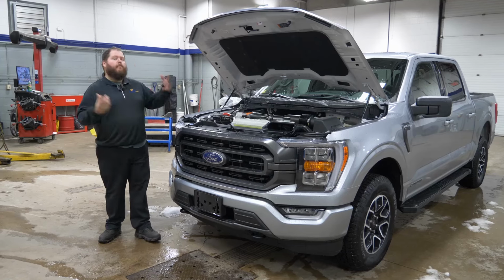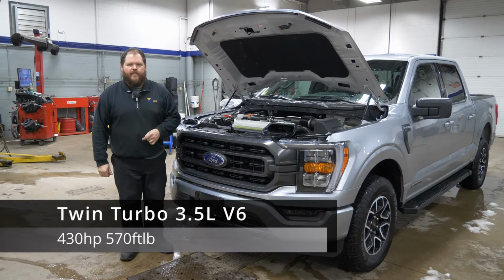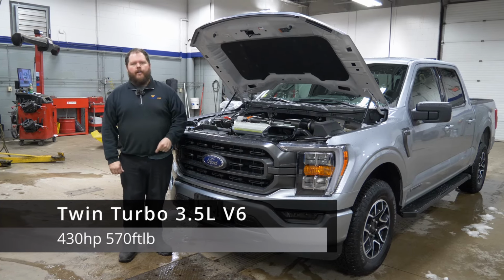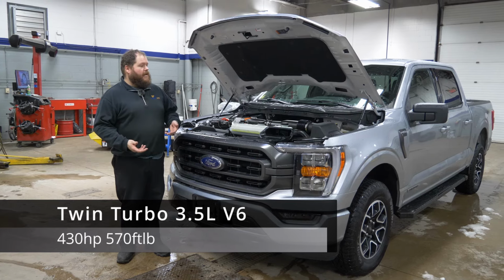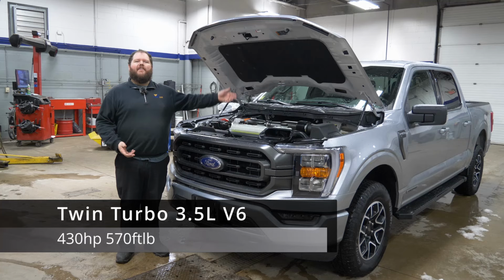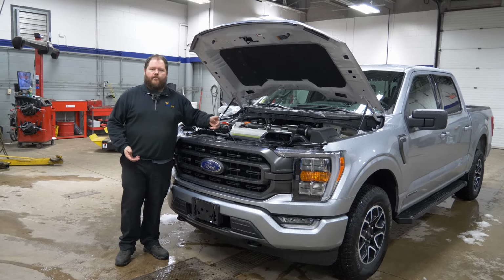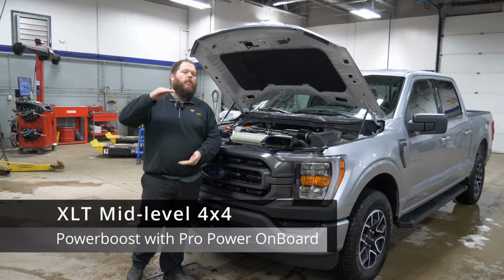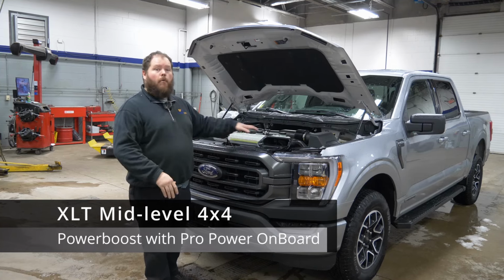So up here on the business end of this F-150 is a twin-turbo 3.5-liter V6 making 430 horsepower and 570 pounds-feet of torque. And I accentuate that because that's awesome for a little half-ton with the electric setup. And all of that power is sent through a 10-speed automatic transmission, all-wheel drive. Now that comes on this XLT. That is the lowest trim that Ford will let you spec to put the Powerboost on. So that's what we have here today.